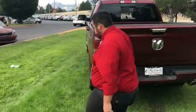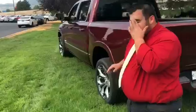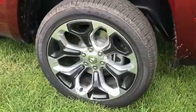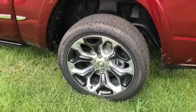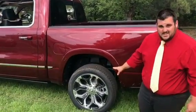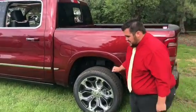Coming over here to the side of the truck, the first thing you're going to notice are these big 22-inch class exclusive wheels. The reason they did that is because when you buy a Ram 1500, Ram wants people to know that you're driving a Ram 1500. Those things are nice. That's flashy right there.